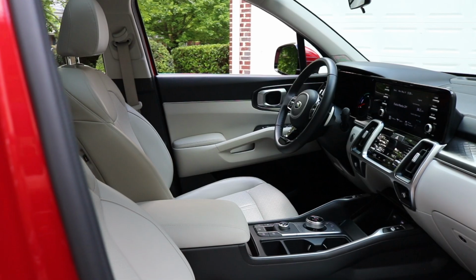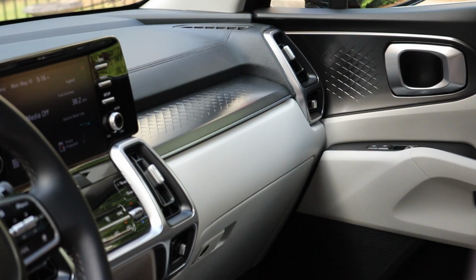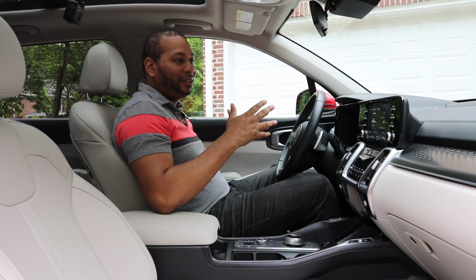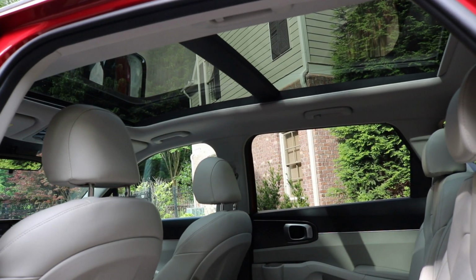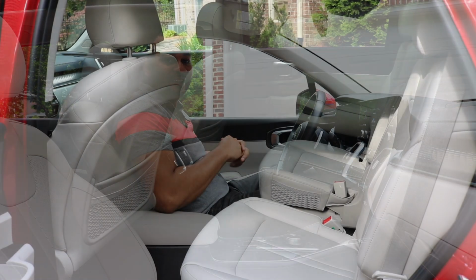The door panels are covered in that injection molded material. You have the door handles, a nice textured finish to the silver accents here that matches what's found on the dashboard as well. Overall, the front of the vehicle, the design has been executed extremely nicely. You even have this huge panoramic roof here that you can enjoy from both the front and rear of the vehicle. Let's go ahead and check out the back.